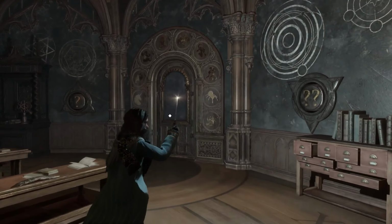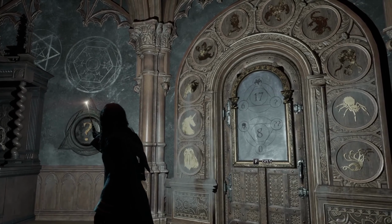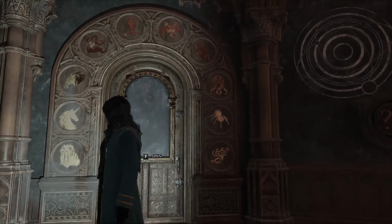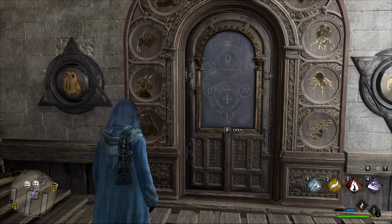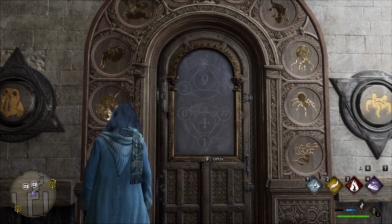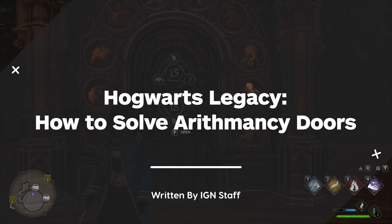If you've explored Hogwarts enough, there's a good chance that you've encountered the large wooden puzzle doors that are surrounded by strange beast symbols and locked behind mathematical equations. These puzzles are known as Arithmancy Doors, and while they may seem intimidating at first glance, they're actually relatively easy to solve once you learn what the symbols represent. And we're going to show you what they mean and how to solve these doors right now.